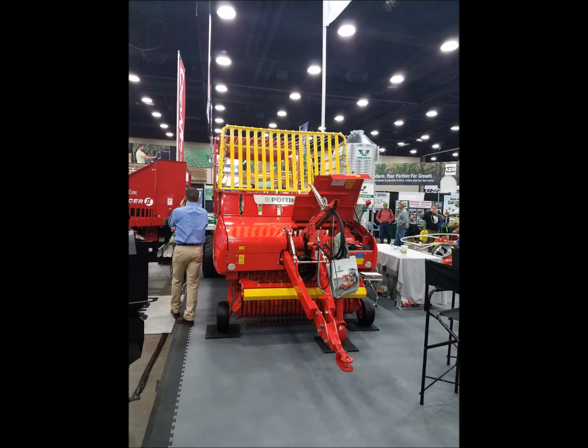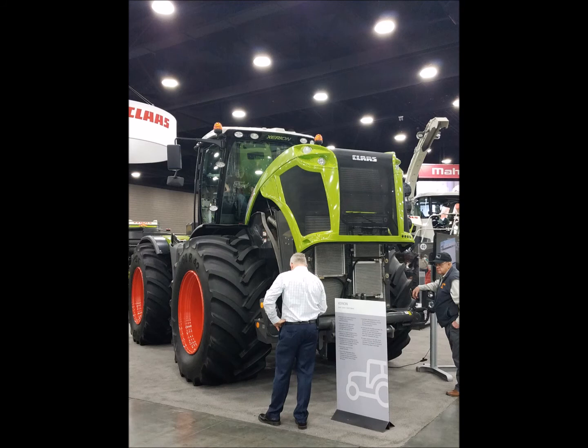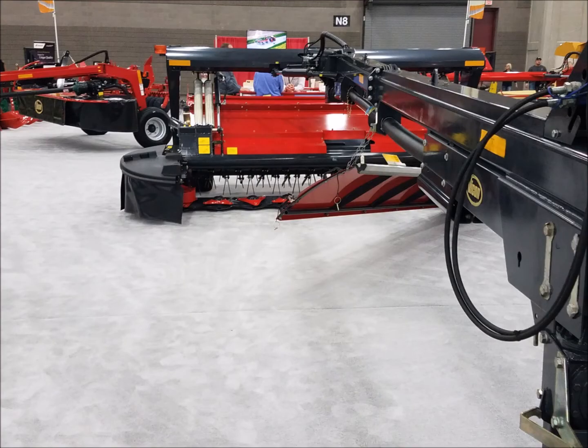Then, let's see, I had stopped at Mahindra. They had a four-wheeler that had a pretty good sized flatbed on it. It was probably 8 foot by 5 foot or so. I saw another four-wheeler that had a bed that pretty much came off of it, and just some pretty neat things. There's a little ATV sprayer coming up, and I stopped at the Great Plains booth and checked out their little seeders.